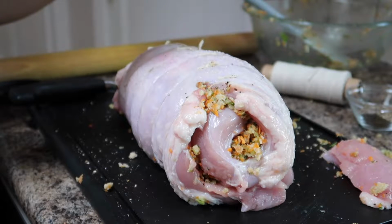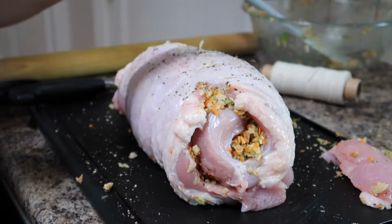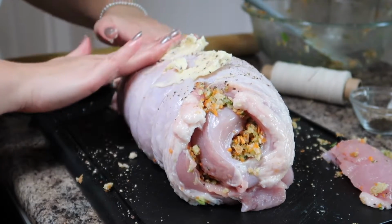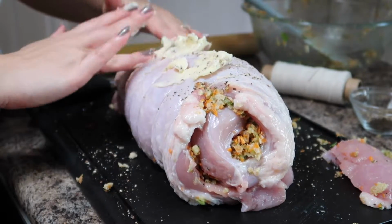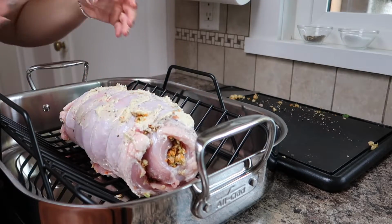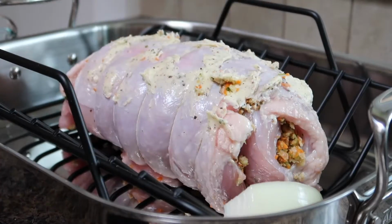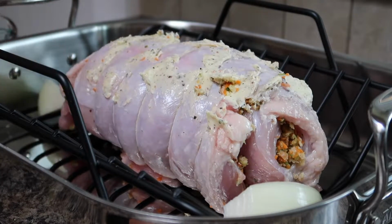Then, to add a bit of flavor to the turkey, we're going to sprinkle it with salt and pepper on top and then cover it with butter. And again, it is the holidays, but the butter really helps get the turkey nice and golden brown in the oven. Next, simply transfer the turkey roll into a roasting pan and add some onions around it just so it flavors the gravy. Also add in some chicken stock as well.